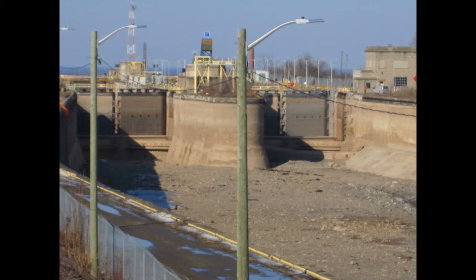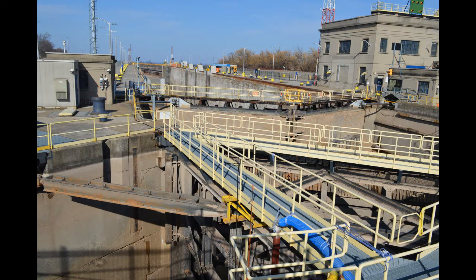And here is a look at the twin locks. I guess the original idea was that ships could actually, one could be coming up, one going down to speed up the traffic. But when you look at the size of ships, I would have thought it was deeper, but I guess they're floating on top. They might probably always have a restriction if the ships are heavily loaded, that they would have to make sure that they could still clear the bottom of the gates or the doors into the locks.